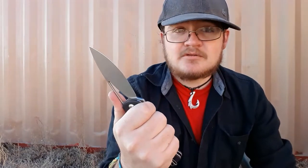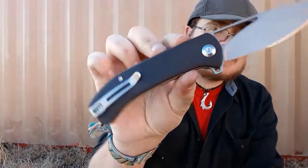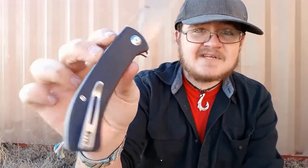But this got bumped out by the CIVI Hadros, which was surprising because I didn't like the Hadros at first. I think the reason why is, for one, the scales, the micarta scales on the Riffle, I have dyed these ones.